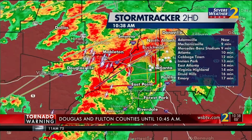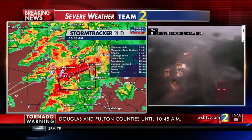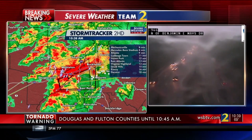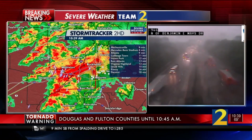So let's widen out the view just a little bit. Again, tornado warning in effect for Fulton County. The rotation has moved away from Douglas County, and that warning is going to go until 10:45. So you're looking right now at 285 at Benjamin E. Mays. You can see the heavy rain coming down.